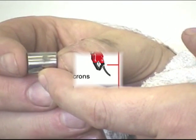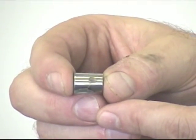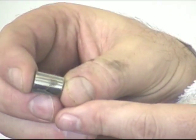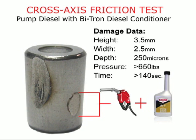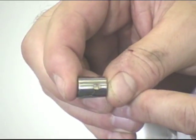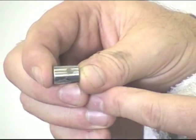But you can see, if I rotate the bearing slightly, the difference with our diesel fuel conditioner having been added. The Bi-tron technology has caused those hydrocarbon molecules to be actually attracted into the areas of heat, offering protection where it's needed most. And imagine if that was a fuel pump. What would you rather it be protected by? Diesel fuel or diesel fuel with our Bi-tron diesel conditioner? You see just how smooth that polish is, it's actually almost polished an area on the metal surface where the two bearings came into contact. Very dramatic results, great lubrication, and that's just with our diesel product.